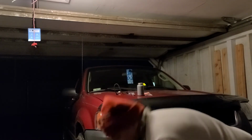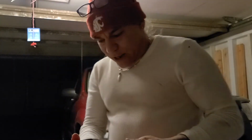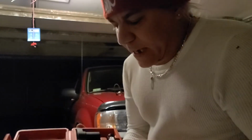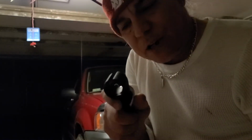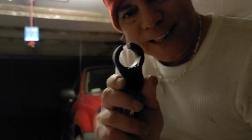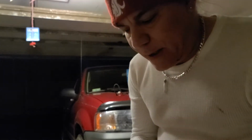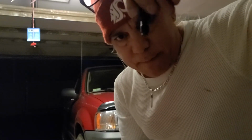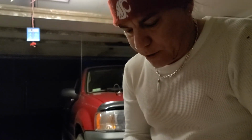So what I had to do, I knew I didn't have the tool. It's a special tool in order to take this off. I bought a set of five. It has three of these weird socket sets, and then it also has a thread chaser, just in case one of them comes out roughly and you mess up the thread. This is like a thread chaser. It will re-tap the thread so that you can then install the replacement.